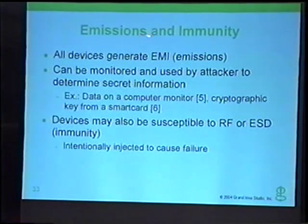The other thing here, as far as emissions, the opposite of that is immunity, meaning that devices could also be susceptible to RF and to electrostatic discharge that could be intentionally injected to cause failure. And that's something a lot of times with immunity types of attacks, if you are using ESD, it's usually an unpredictable type of thing. So if an attacker is taking an ESD probe and trying to zap your device to see what it does through the keypad or through any sort of external interface, it's hard to control the ESD enough to give you a repeatable attack, but it could physically destroy the device if that's their goal.